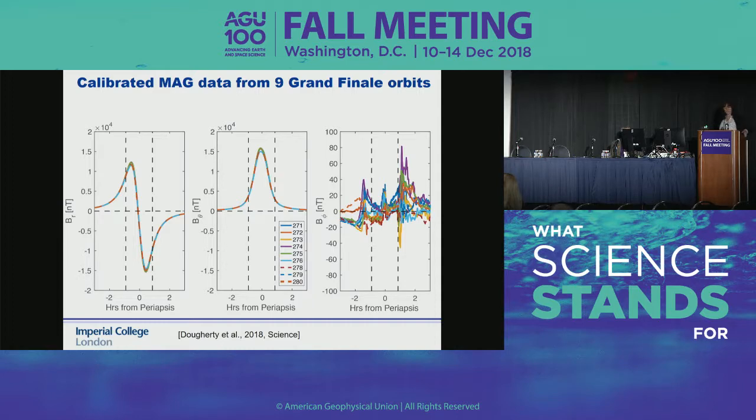All three of those components are shown in the same way, plus or minus 4 hours around closest approach. And the dashed line shown in each of those plots shows you when we were in our highest measuring range, above 10,000 nanotesla. You'll take two things from this plot very quickly. One of them is that the data was extremely repeatable. Those different colors show you the different revs, and they essentially lie on top of each other. The other thing that you'll see there is that the azimuthal component is very much smaller.